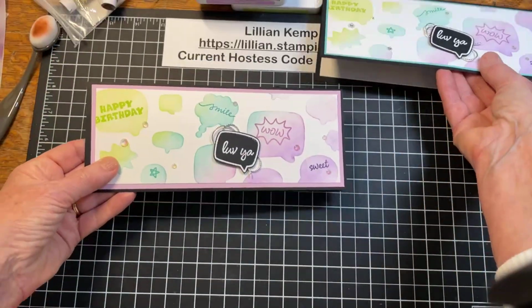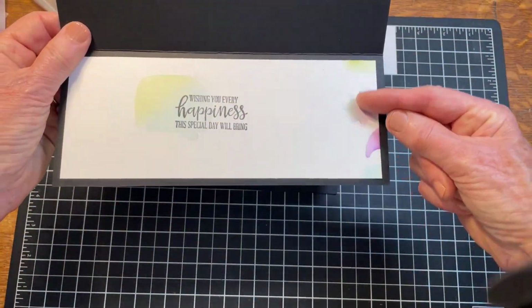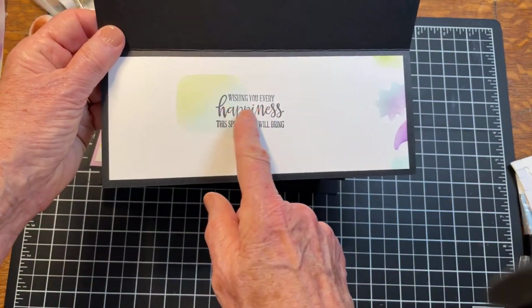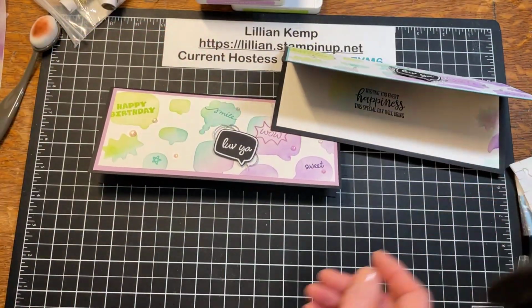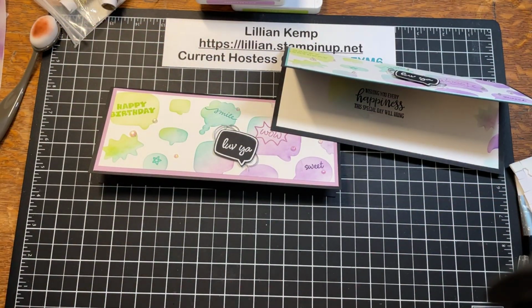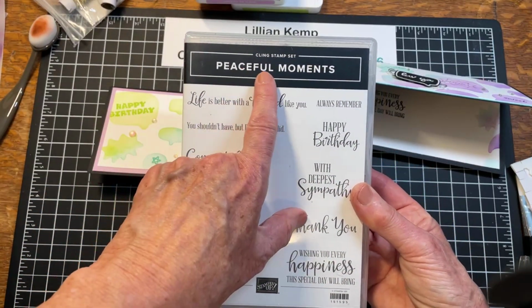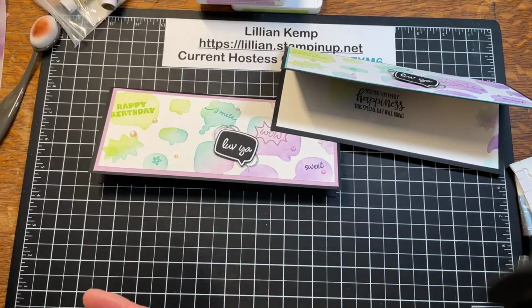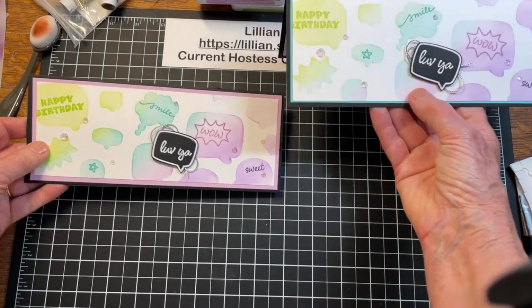I really like it. Now, what did I do to the inside of the card? I also did some more on the side here. Then I sponged one right here and stamped wishing you every happiness this special day will bring. And that is from another retiring set that has been really a workhorse for me, Peaceful Moments. I have used this set for so many things. When in doubt, I go to that.